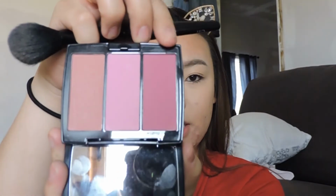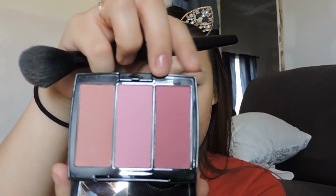For blush, I am using the Anastasia Blush Trio, but I actually think I'm going to go in with this shade right here. This is in the shade Basically. This one is a little bit, well actually a lot more pink than what I'm used to. I typically go in with Rose, the more natural colored one, but I want a little bit of color on my cheeks.